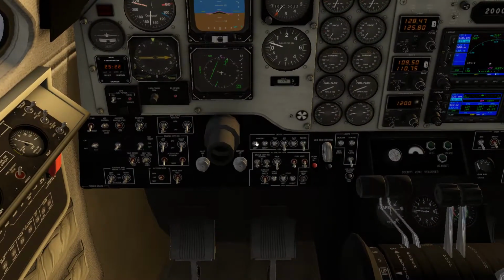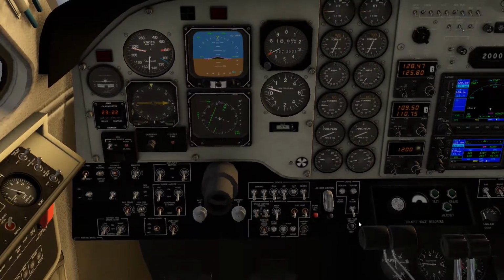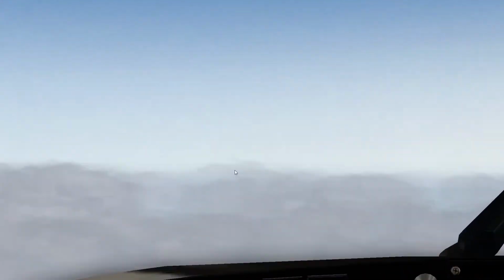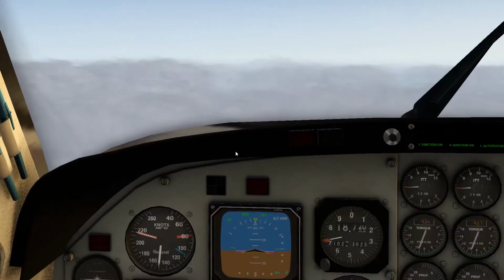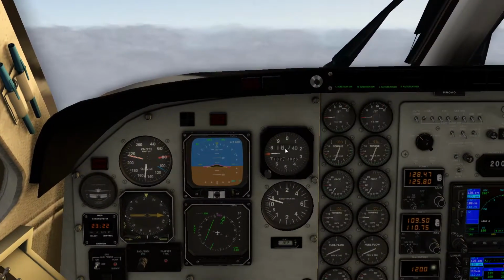And we are definitely above 10,000 feet, so we can turn off the landing and taxi lights. We will leave on the navigation, beacon, and strobe lights. Don't really need the tail flood, nobody's up here to see it. But for now, we literally just settle in for the wait. There's not a whole lot else we can do other than gain some altitude.